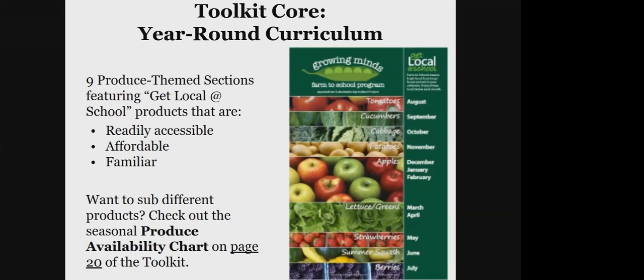And so the way that our kind of sections work here is that most of the sections are 4-week sections that kind of correspond with the months of the year. So in North Carolina, tomatoes generally start coming into season in the garden or on a farm in late summer. So that is generally around August. And then everything after that will be seasonally available, kind of corresponding to the calendar year. So cucumbers are available in September, cabbage is available in October, potatoes and sweet potatoes readily available in November. So most of those are 4-week sections.